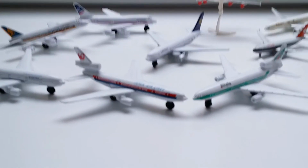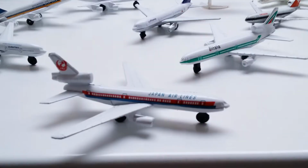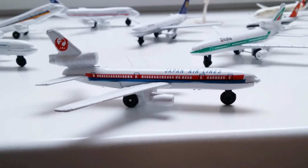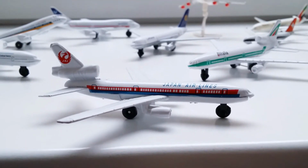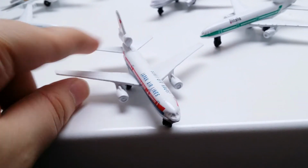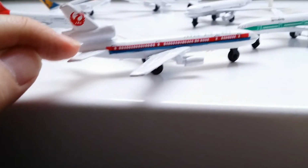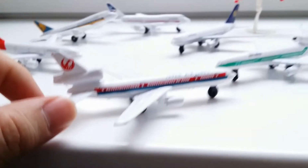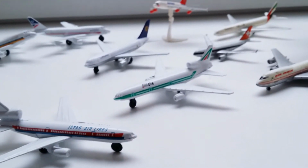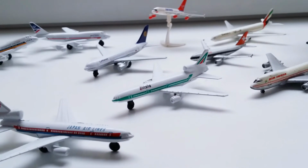So we are going to begin with this first one here. And this right here is a Japan Airlines, old livery, of course, McDonnell Douglas DC-10. And the way you can tell that this is a DC-10 is, first of all, it is a trijet, right? But then the number 2 engine is not connected to the fuselage. There's like a little gap there. So that's how you know that this is a DC-10 and not that jet over there, which is also a trijet, but which is a Lockheed L1011. But I'll get to that in a second.